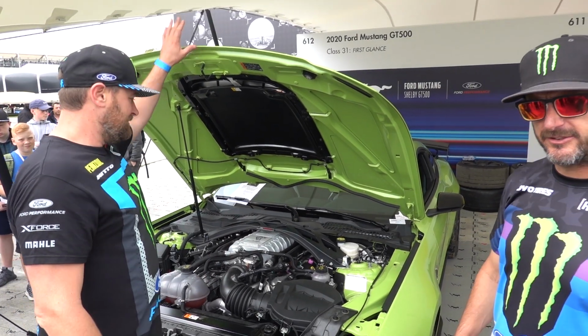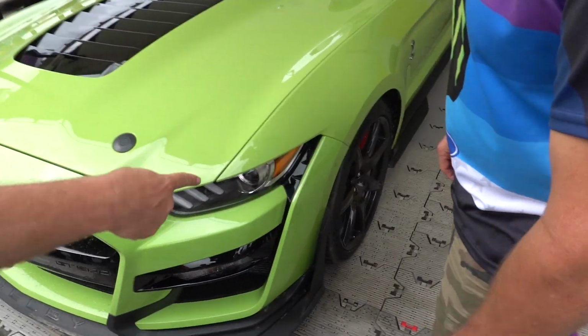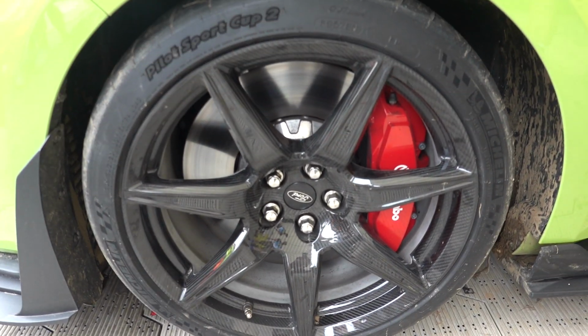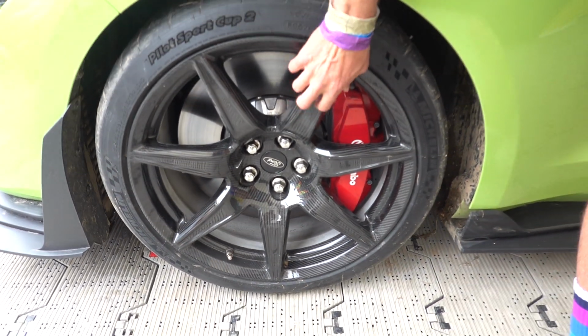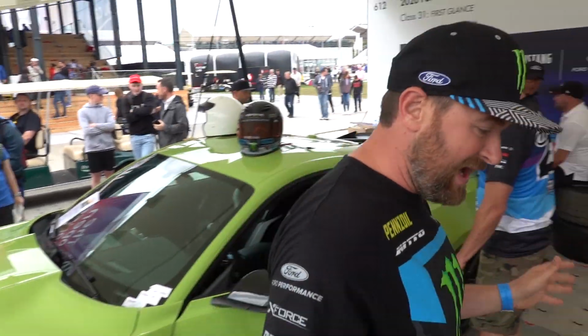All right, well, cool. So it's got a lot of power. It's got beautiful carbon wheels. It's got massive brakes. Oh, look at the wheel. You're saying that this thing drives just as good as your Ford GT, which is saying a lot for a car. I didn't say it drives just as good. I said it gives me the driving experience of that, right? The launching, just the way it feels is amazing.